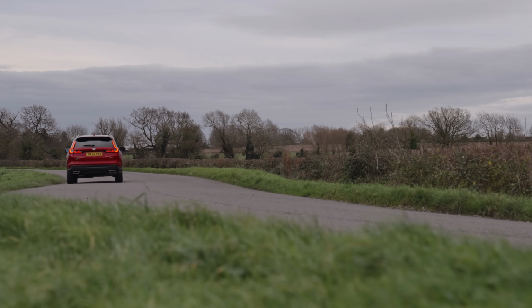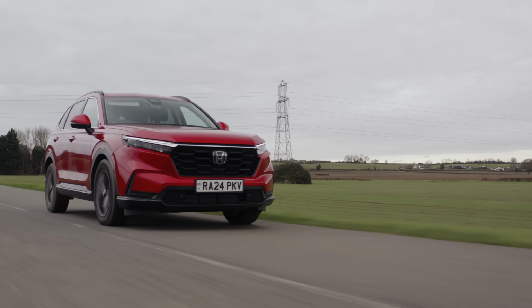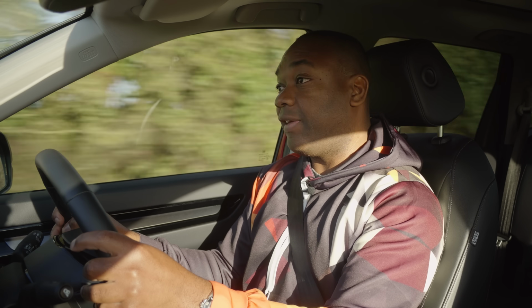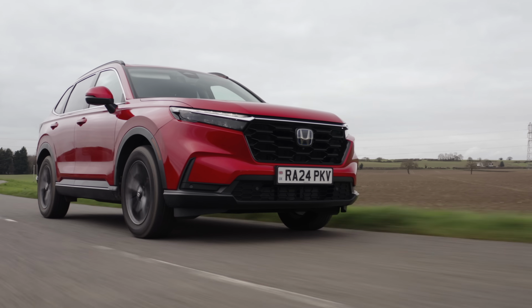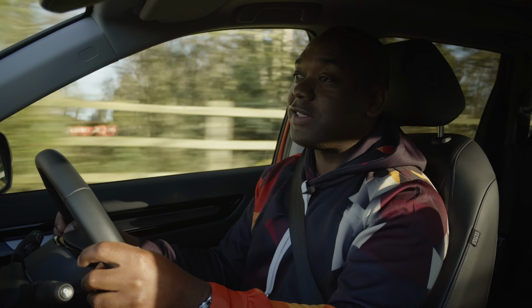As I said earlier, Honda have gotten rid of the petrol and diesel versions of the CR-V, and instead they'll offer you a choice of two hybrids. One, a normal hybrid, and the other, a plug-in hybrid. The plug-in hybrid has a pretty decent sized battery, 17 kilowatt hours, and that's enough to run about comfortably for up to 50 miles at a time in EV mode.